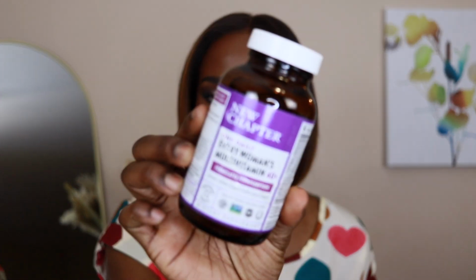However, I figured, I'm already using a lot of my multivitamin as well, which is also this New Chapter. This one is the Every Woman's Multivitamin 40 Plus, formulated for absorption. This helps with immune, cellular energy, and healthy aging support. This has the 72 caplets. This is actually the second bottle for this, but the first bottle was the 30 caplets, which I used up and then bought this one, and then I bought my third batch, which is a 30-day supply, which I found at Target online for sale for like $14.